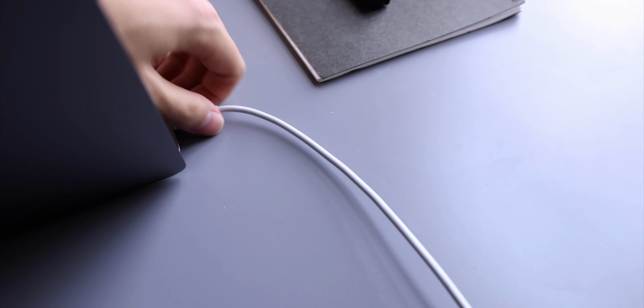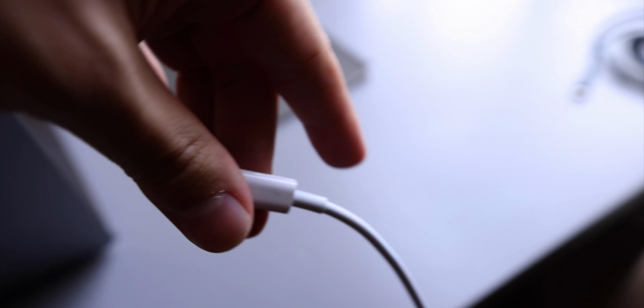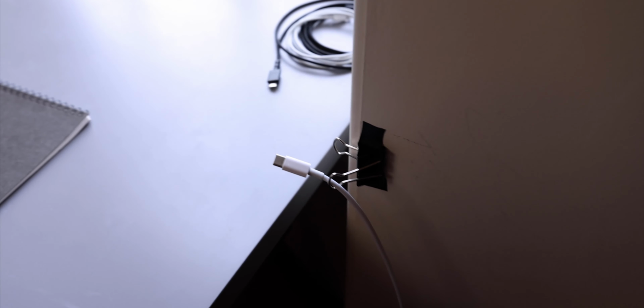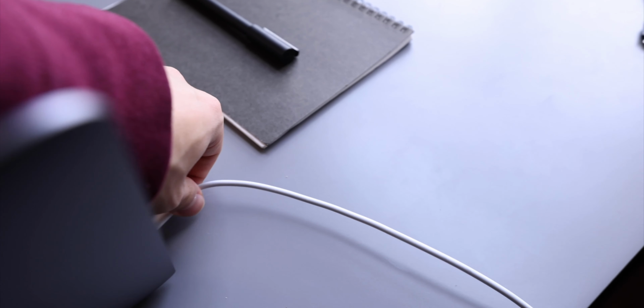I have a similar setup with my power cable, so I've got a binder clip taped to the wall, and when I don't need my cable, I can just slip this in here and it's there. I can take my computer, bring it somewhere else, but when I do need it, I can just flip this out and plug it in over here, which is actually pretty hard to do one-handed and looking at the camera.